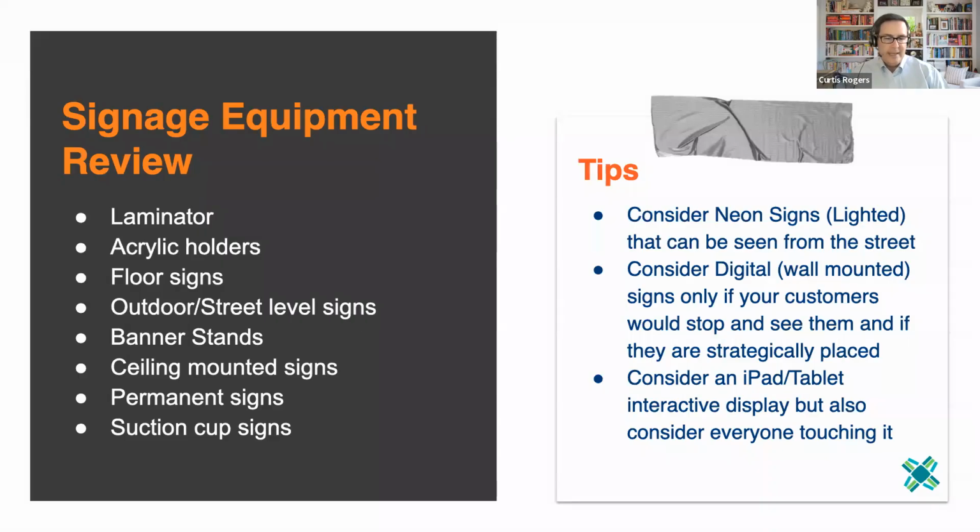So as we're winding down, I want to talk for maybe about 10 more minutes and review some different signage equipment and things that I think are important for libraries to have. What I'm going to show does have a lot of prices, so I want you to think about budget considerations for those of you who are library managers, library administrators.